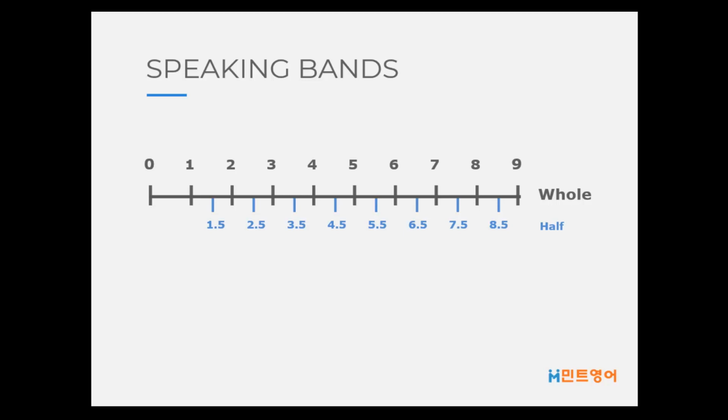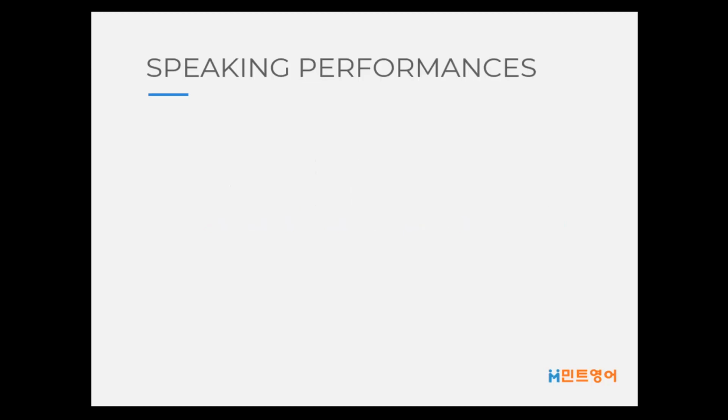The three parts of the speaking test are marked all together, so it's important to concentrate from beginning to end. Speaking performances are assessed by a certified IELTS examiner. The test will be recorded, but you'll be scored by the examiner in real time.